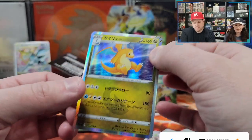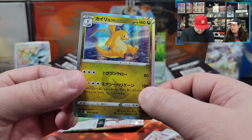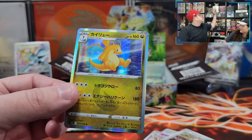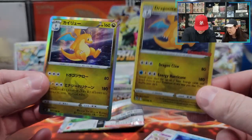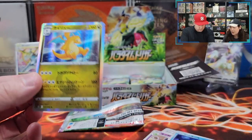Ooh, Dragonite. Very nice. My favorite non-legendary Pokemon. This is the one GameStop has the promo card of. Let's show them. Yeah, if you were lucky in GameStop when Silver Tempest came out, you were able to get this promo card. Very, very nice. Always love a Dragonite, even if it's a holo.